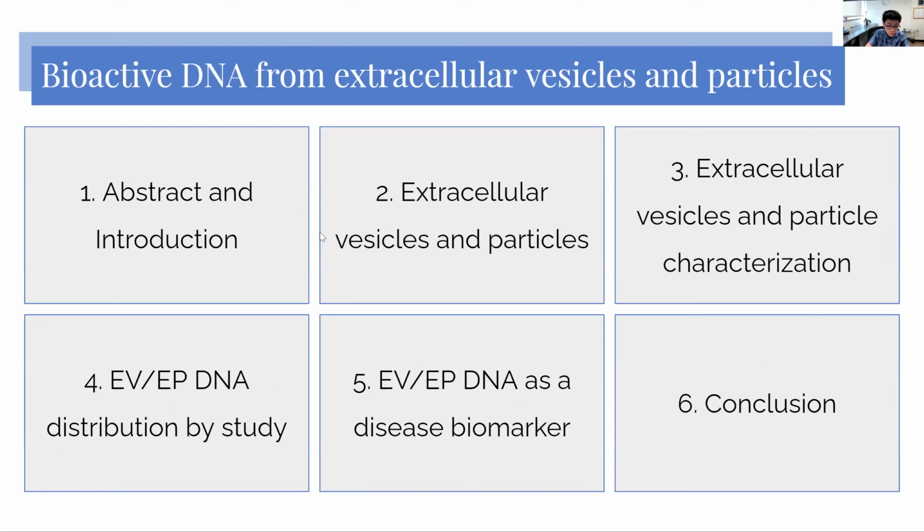Okay, I'll be talking about extracellular vesicles and particles and their bioactive DNA. So I'll be going over a brief introduction, extracellular vesicles and particles, EV/EP DNA, and a conclusion.